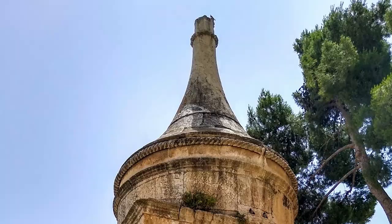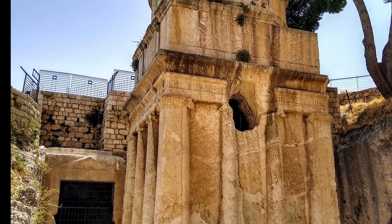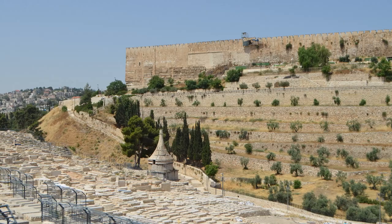We are at the bottom of Mount Olives, and there's a very special monument here. King David's son, Absalom, built it for himself. Since he didn't have any sons, he wanted to make sure he'd be remembered. And out of all the graves on the whole mountain, there's one of them that stands out more than all the rest.